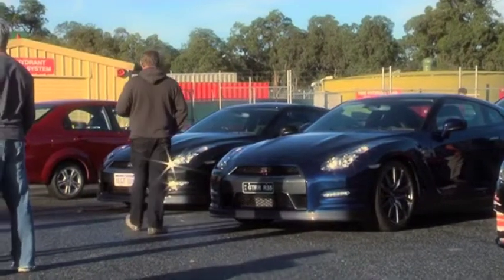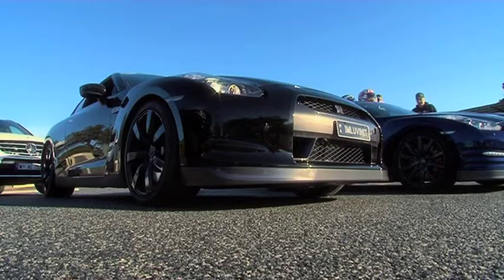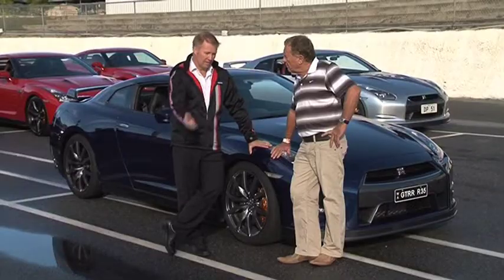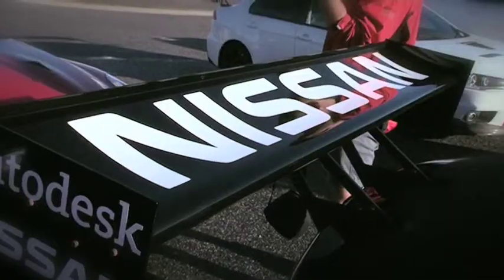The whole track day is just about, obviously, doing something back for the customer. They've supported us for many years, and a lot of these guys have had more than one GTR that they've purchased, and they keep upgrading and changing, so we feel it's a responsibility to also give them the opportunity to really find out what their cars are like.